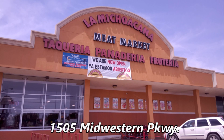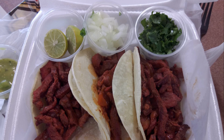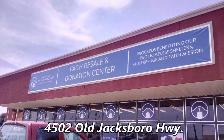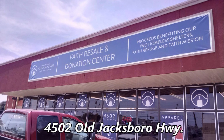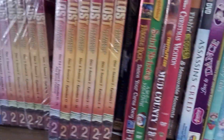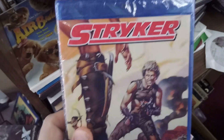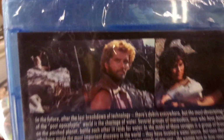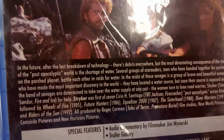Time for a break. La Michoacana had excellent tacos al pastor. Yum. Next up is the Faith Resale and Donation Center at 4502 Old Jacksboro Highway. CDs were 49 cents, DVDs just 99 cents, and there were a lot of them scattered about. I've never heard of the movie Striker, but it looks like some B-movie goodness on Blu-ray.